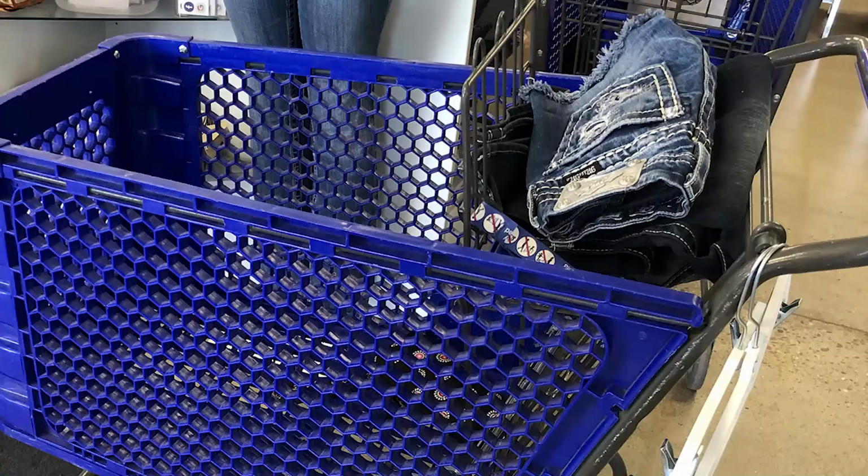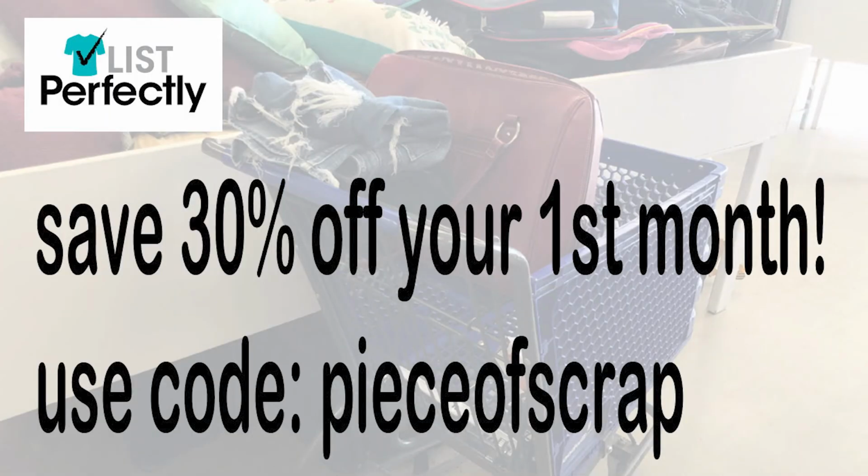Many folks are talking about the summer slowdown. I do not believe a summer slowdown is a thing. I think it all depends on what you sell. Both of these denim items sold within 30 days of listing. Now I do cross-post all of my items from eBay to Poshmark, Mercari, and Facebook, so I do believe that accounts for the boost in my sales, whether it's summer or otherwise.